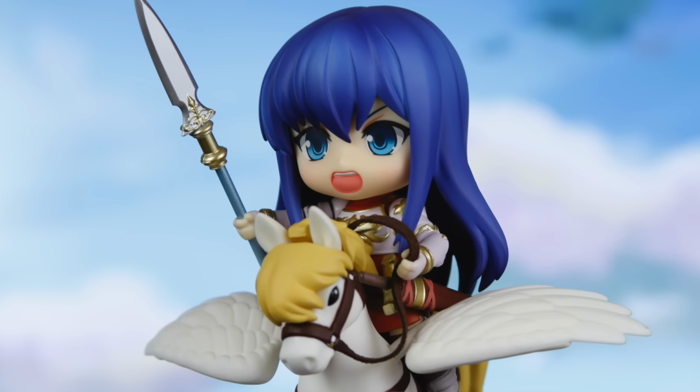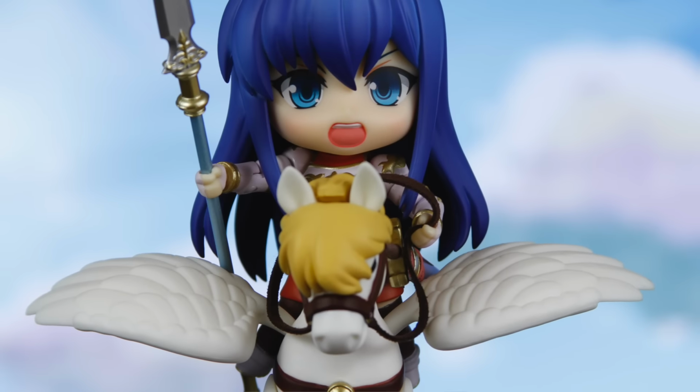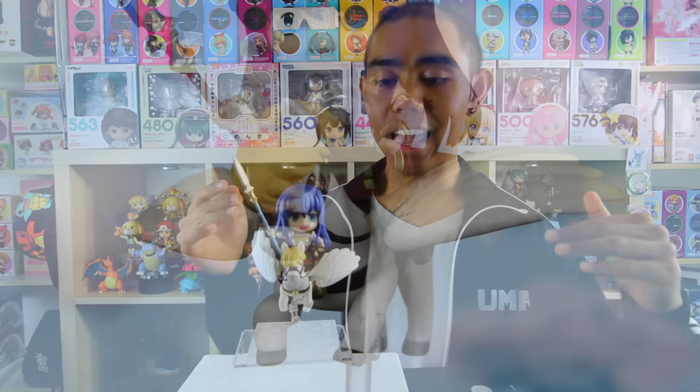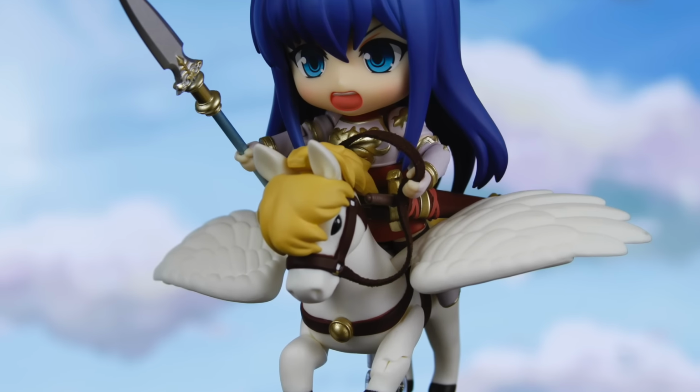So for Shiida's second pose, she now has her iron lance by her side. She is in full-on battle mode and she looks so cool. This is definitely one of the cooler poses I have ever seen on any Nendoroid. The way she just looks like she's flying through the skies on her Pegasus looks awesome. I exchanged the initial plastic piece for the Pegasus for the longer one, so that it gives him more height, and damn, Shiida looks really good.